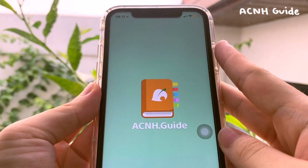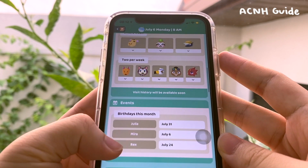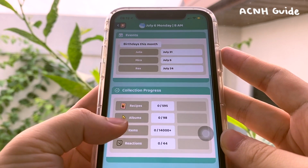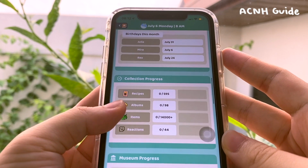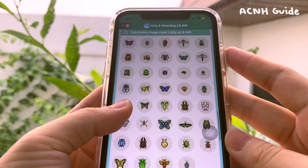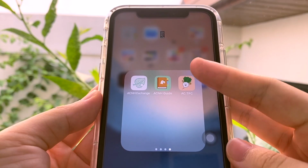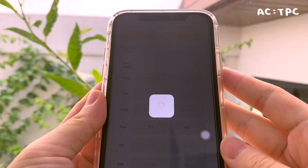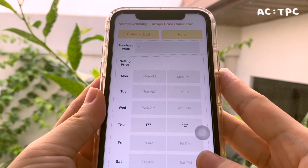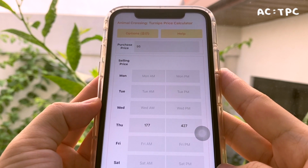Next is ACNH Guide. This is where you can keep track of almost everything, like your current villagers, your turnip prices, your fossil collection, and it even shows you the bugs that you can catch during a certain time. Lastly, I have Turnip Price Calculator. I've only used this once and I don't think it's accurate, so I really need to delete this.